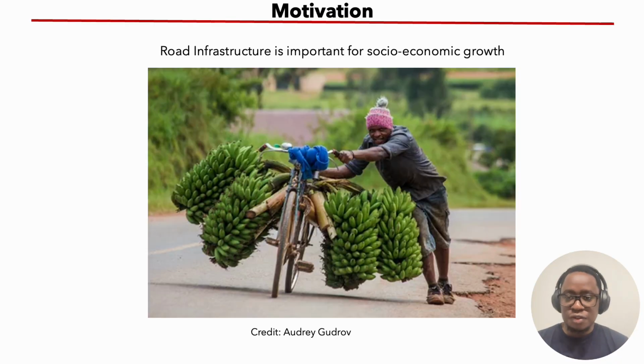Efficient road infrastructure is vital for any economy's economic development, particularly in the global south, where it is of paramount importance to connect rural areas to urban centers in order to facilitate agricultural growth and overall economic well-being. Given that a lot of countries in the global south depend on agriculture to fund their annual GDP, it is of paramount importance to make sure that these roads are in a proper condition.